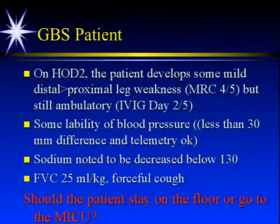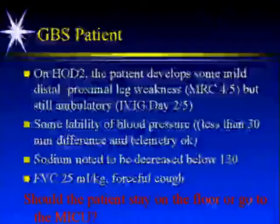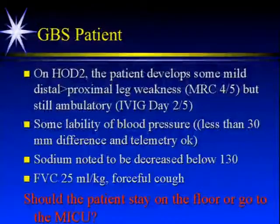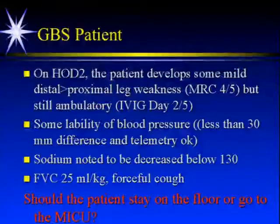So the next day the patient developed more substantial weakness, distal greater than proximal leg weakness, MRC grade 4 out of 5, but was still ambulatory. I forgot to mention, the patient started on IVIG the same day as admission, and this is day 2 out of 5. She had some lability of her blood pressure, but it was less than 30 millimeters difference, and her telemetry was normal. And she developed a little bit of SIADH, but it wasn't that bad. It was about 128 or something like that. And her forced vital capacity was 25 milliliters per kilogram body weight, and she had a forceful cough.